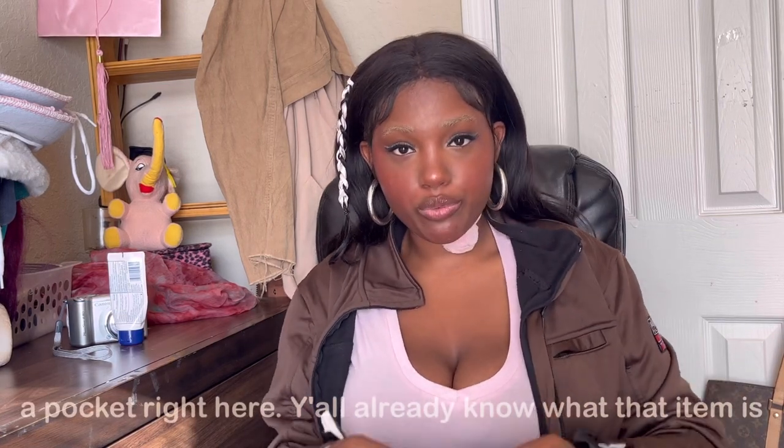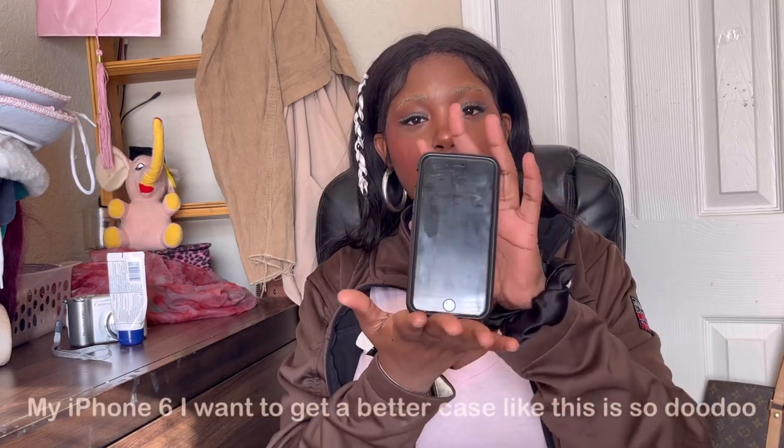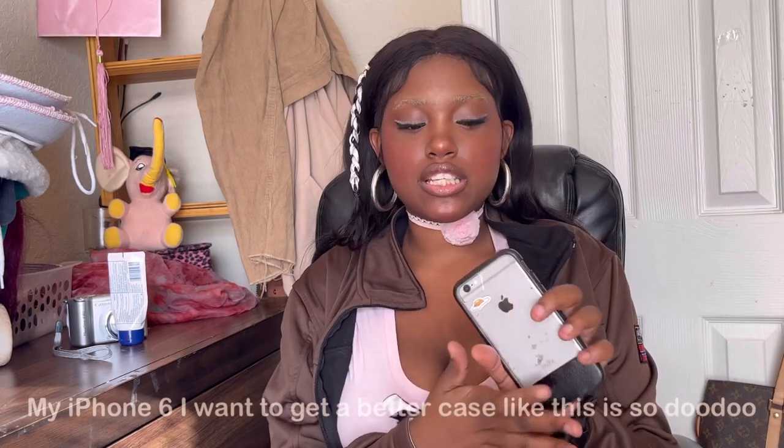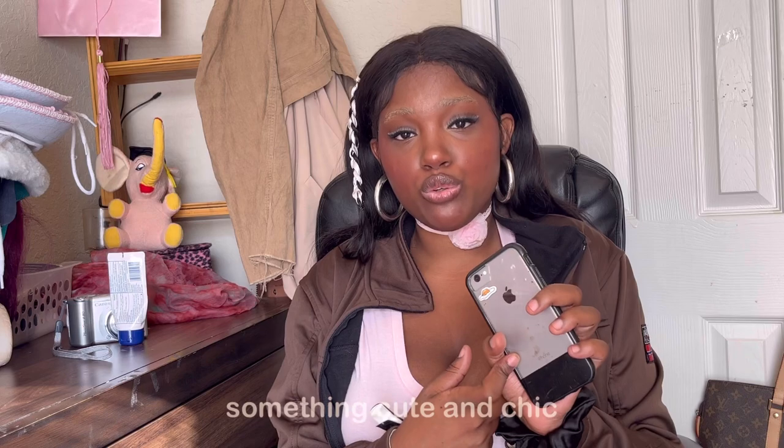I have a pocket right here. Y'all already know what that item is. My iPhone 6. I want to get a better case. This is so doo-doo. I know I can get a better case than this. I know I can get something cute and chic.